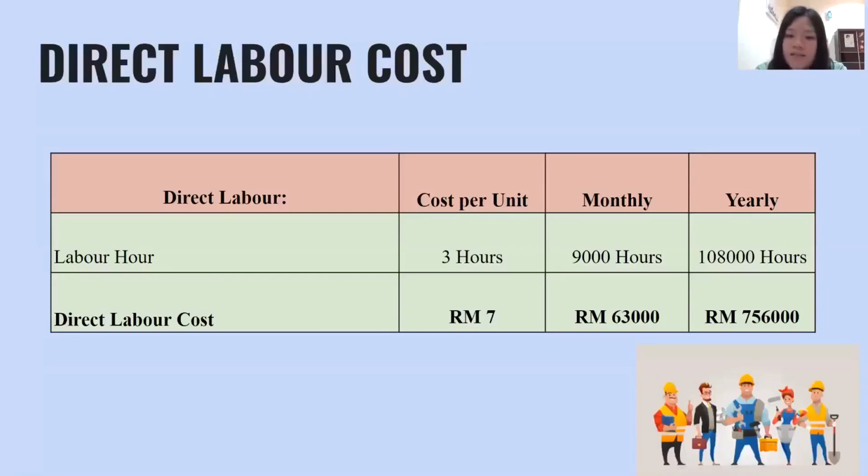Our company has estimated that an operator needs 3 hours to produce 1 power bank. So the monthly direct labor hours will be 3 hours times the estimated monthly production units, which is 3,000 units. So the monthly direct labor hours will be 9,000 hours, and the yearly direct labor hours will be 108,000 hours.